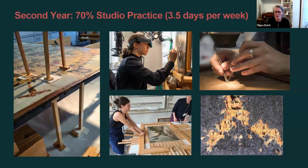In the second year, there's more time in the studios, and students will be working on 2 or 3 paintings consecutively. Students tend to enjoy the practical focus in the second year and develop in confidence and experience. As well as aesthetic work, we often carry out structural work such as panel repair and repair to canvas supports.